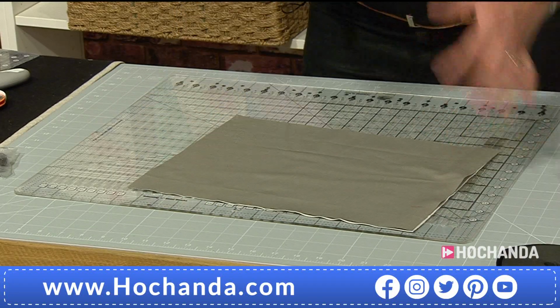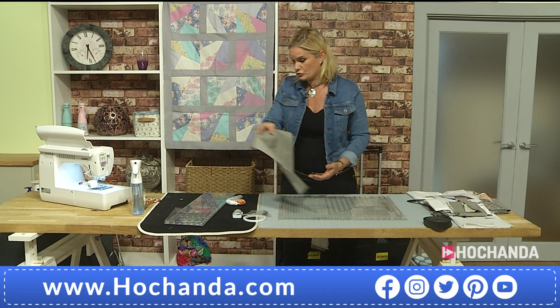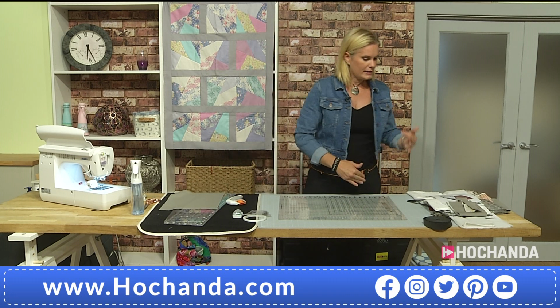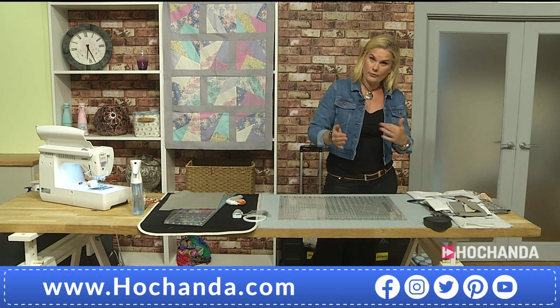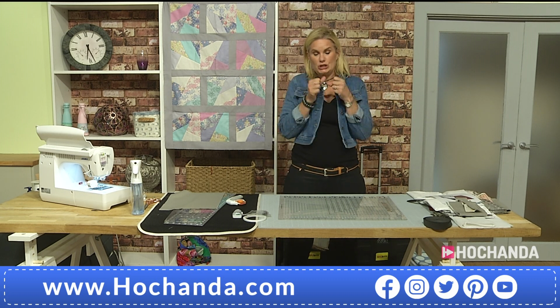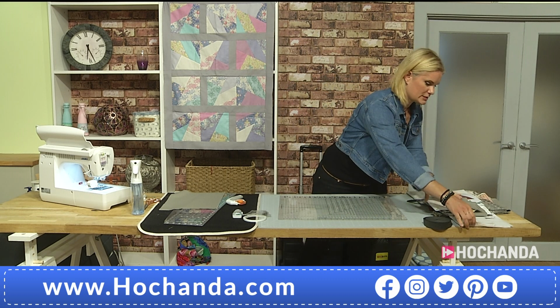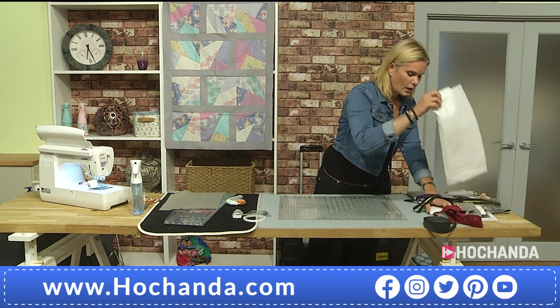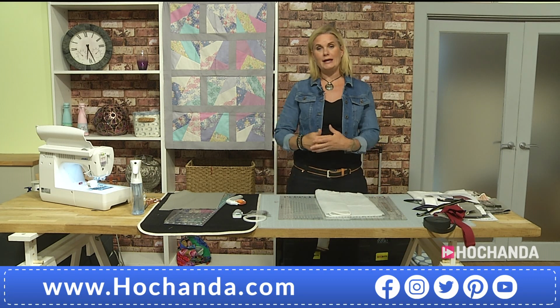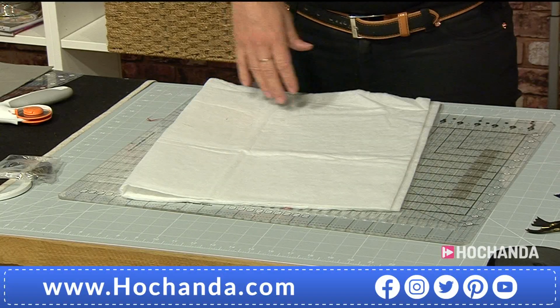Now, the next bit is kind of up to you. In fact, all of this is your own choice. So I then take off ½ an inch off my measurements for my wadding. Now, how squidgy you want that to be is entirely up to you. I use H640 for mine. You can double that up. It's a fusible wadding, but you can use any kind of wadding.